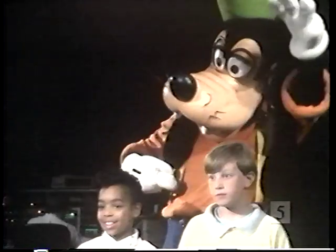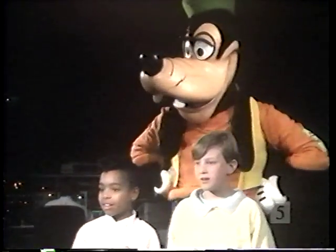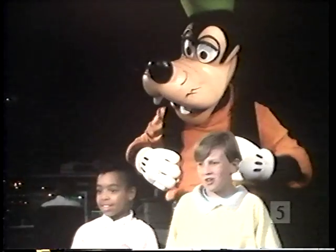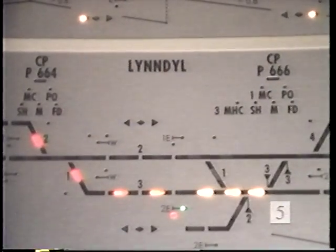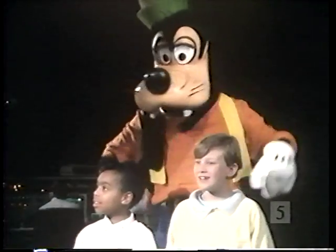Hi, Goofy. Hi, kids. Look at this. There are dispatching centers like this all over the country, and each one watches over a certain area of tracks. We're responsible for all the trains moving through this area. How do you do it? You can't even see the trains. Those lights show us everything we need to know. The red lights show me where the trains are now, and the white lights show me where they're going. Neat. It's all computerized. The computer makes sure the trains are doing what we want them to do.